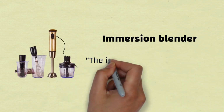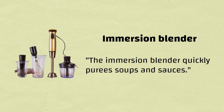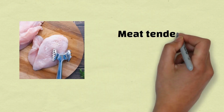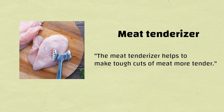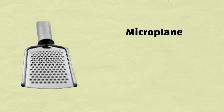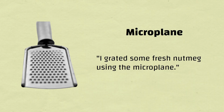Immersion blender. The immersion blender quickly purees soups and sauces. Meat tenderizer. The meat tenderizer helps to make tough cuts of meat more tender. Microplane. I grated some fresh nutmeg using the microplane.